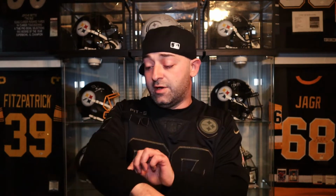So when it comes to this Salute to Service jersey, definitely go true to size if you pick these up. However, if you plan on putting a hoodie or some bulky sweaters underneath of this, I would definitely go one size up. So what I have on underneath this jersey is just a standard black long sleeve t-shirt, and it doesn't really affect the jersey as far as comfortability or fit.